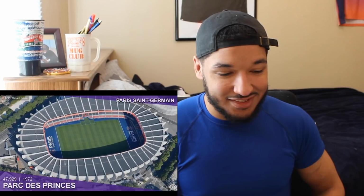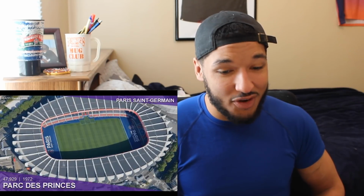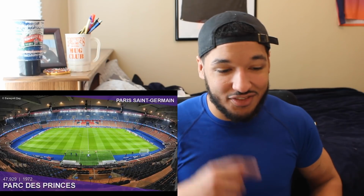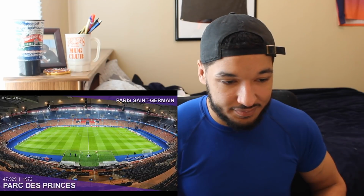The Parc des Princes. This is a very beautiful stadium as well. But yeah, the inside of it, nice. It's very nice. I think they would probably do better in Marseille's stadium though, if they could switch.